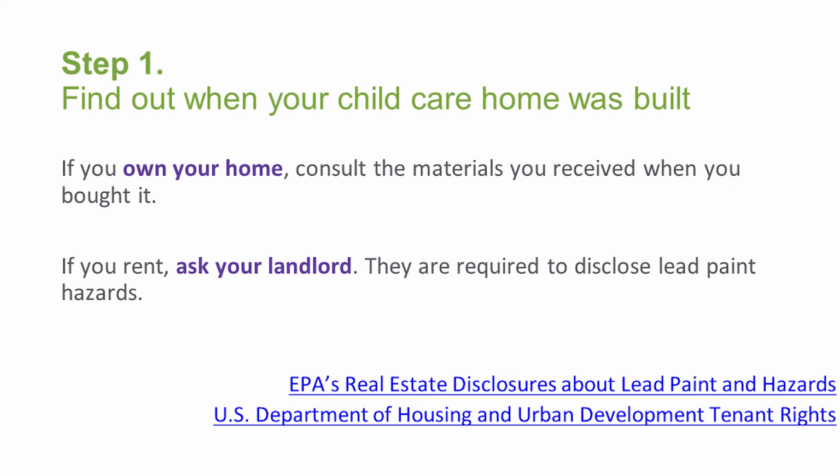Once you know what year it was built, if your child care home was built after 1978, you don't need to take any additional action regarding lead-based paint, but you should still consider posting that information for parents and staff so that they know you've addressed it. And you should definitely look into adopting the policies for lead in water, soil, and consumer products, which may still be a problem even if your home was built after 1978.